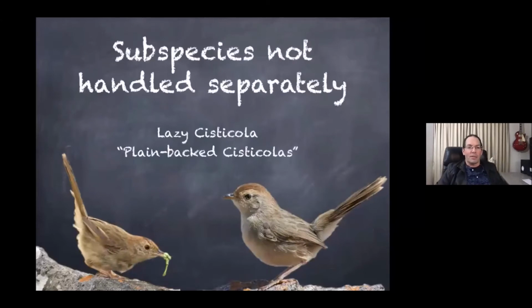The next thing as well is the importance of handling subspecies when they look quite different. A good example is lazy cisticola. Now, in first edition, we simply put them in plain-backed cisticolas because that's where most of them belong. But there is another race of rattling cisticola, the one on the right, that if a birder was having a look at that, they would go to a different group, probably not the plain-back group, and not be able to make a successful identification. So where the races are visually different, you have to handle them differently.